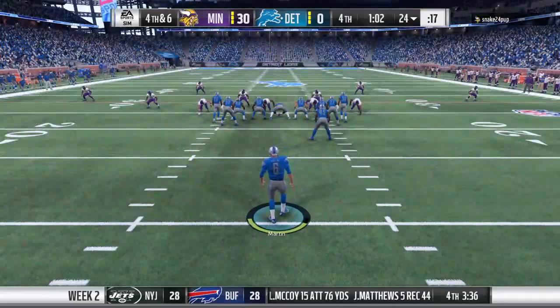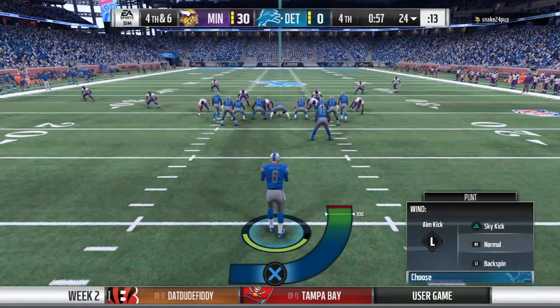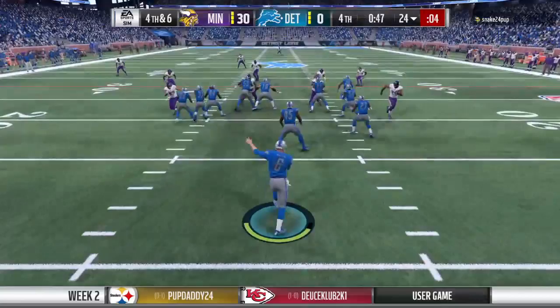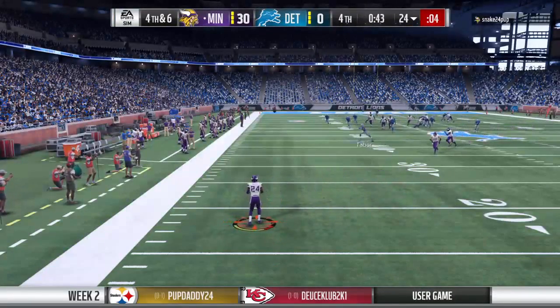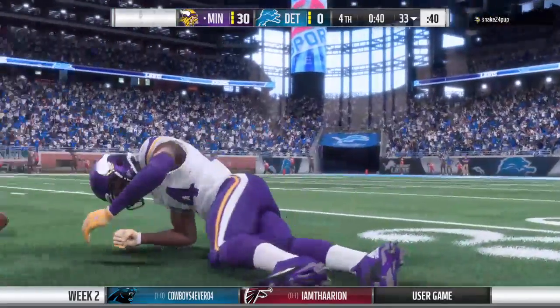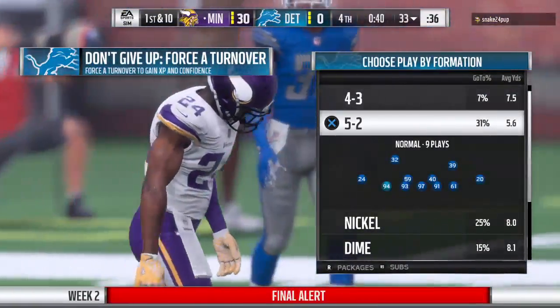Here's Sam Martin now. He's been one of their few bright spots so far, averaging 50 yards a boot so far as this one's away. Fielded just inside the 20. Nice job bringing that one back. 14 on the return. And the Vikings will take over here 1st and 10.